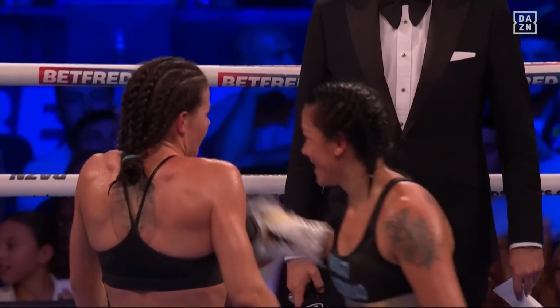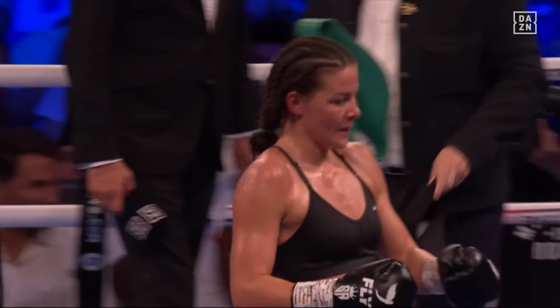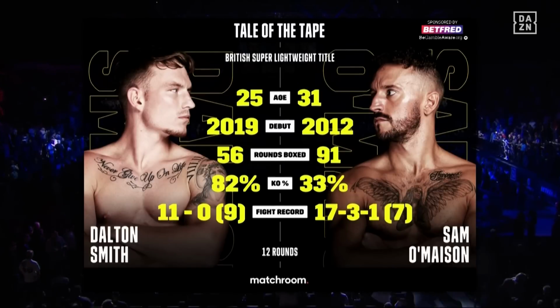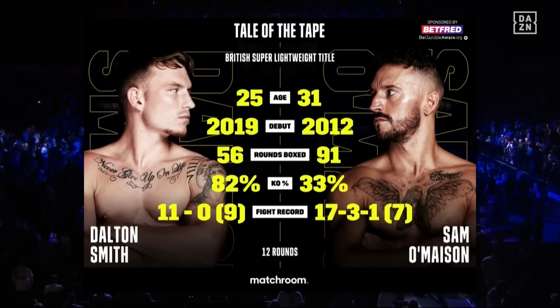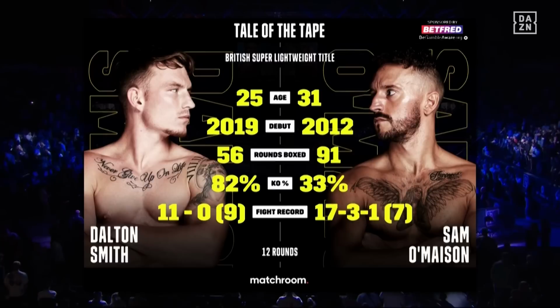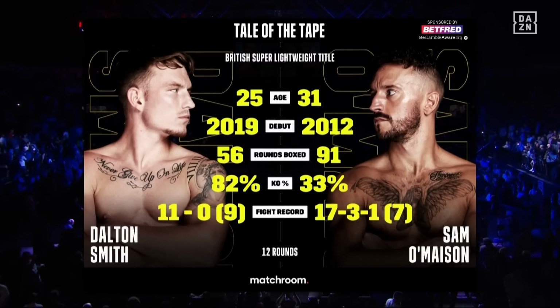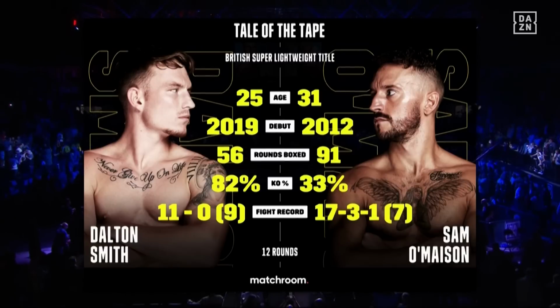Close on 2 cards. Ryan getting there by only 2 rounds. Well, Dalton Smith, the younger by 6 years, has the greater stoppage ratio. Mason has been beaten twice inside the distance in his 3 defeats, but as the boys have been saying, he's convinced he's being underrated in this Sheffield derby.